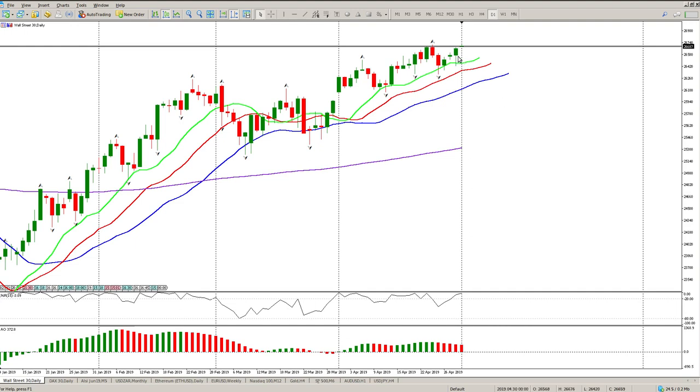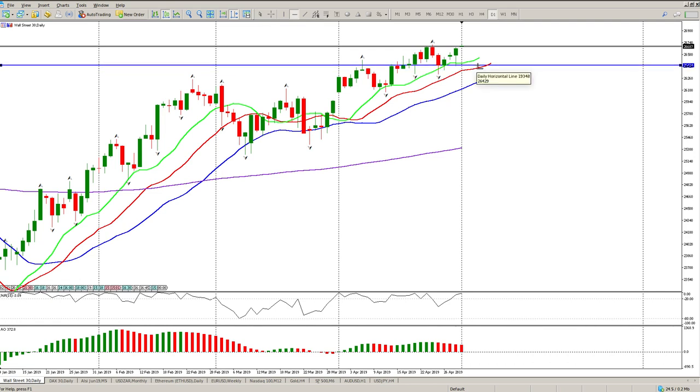So we ended up with a pretty interesting day yesterday. We've got this, not quite a pin bar, not quite a hanging man, but essentially what's happened is buyers have stepped in off the bottom and driven price up. So we'll see this on the lower time frames. I just want to see whether we actually picked up off a level, which we didn't.